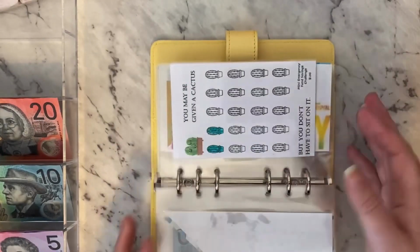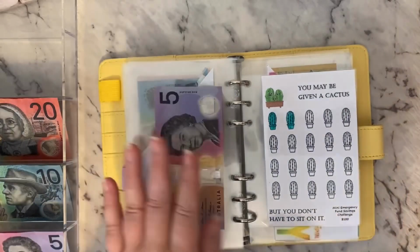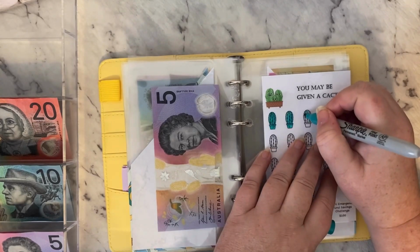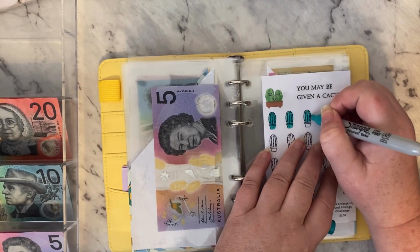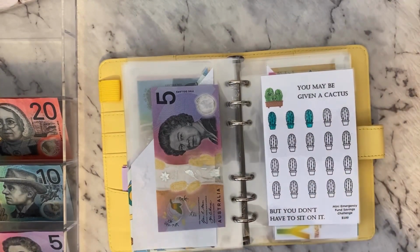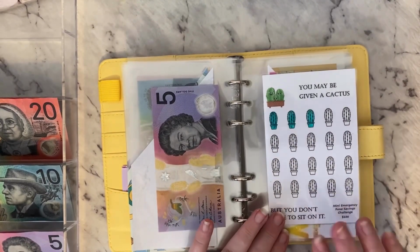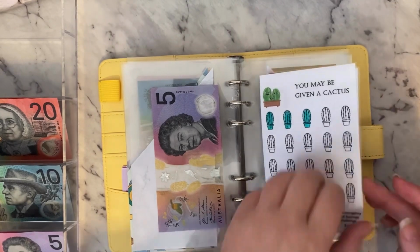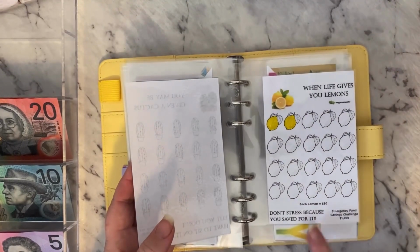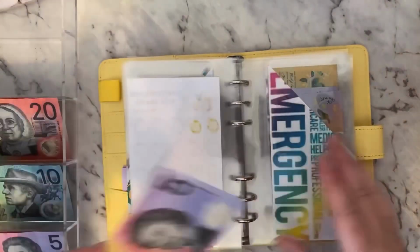Now, emergency. This one I was going to get $5. So I'll colour that one in. One more cactus. If you're interested in this tracker, I have this in my Etsy store. I started this one because I have a lot of trouble saving big amounts. So each cactus is worth $5. At the end, it is $100. When I get to $100, I pop it over here into this tracker, which is each lemon is $50. And when I get to the end, I'll have my $1,000 that I'm wanting to start my emergency fund with. And so far, this is working really well with me.